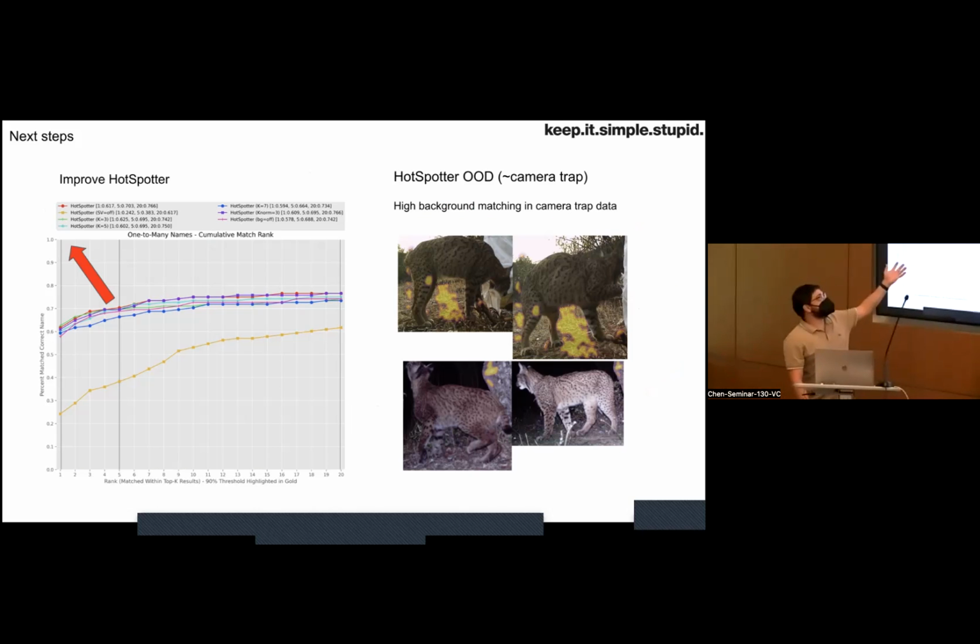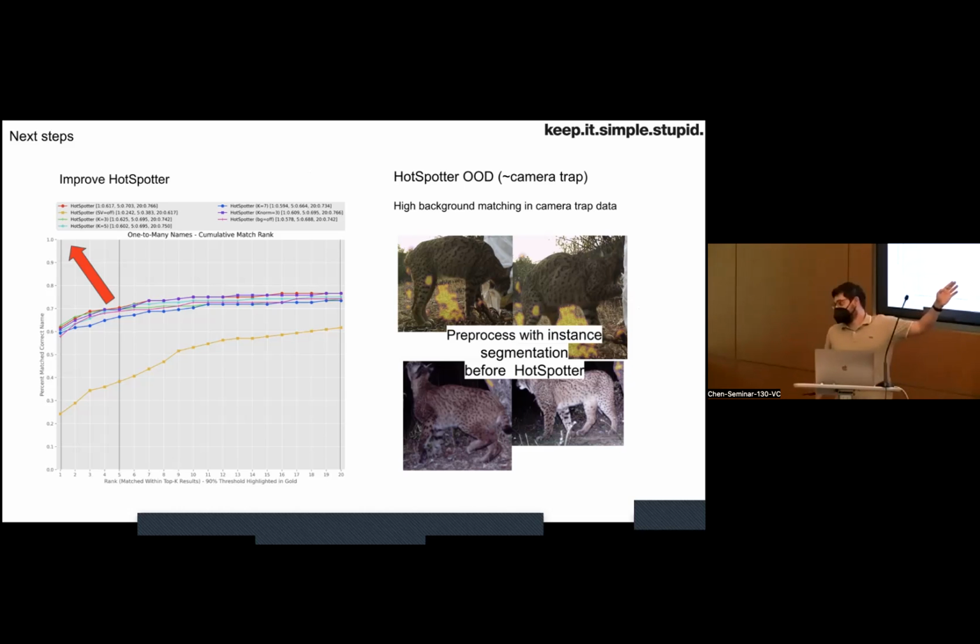Okay, the first thing is to try to improve the hot spotter. I know that the hot spotter and the camera trap images really focus on the background. So maybe preprocessing with instance segmentation before the hot spotter is the first short-term solution that we are going to take. And also, I think there is spatial verification in the hot spotter. This makes a lot of sense, because with the spatial verification the false links will be really small. And I'm going to try it.